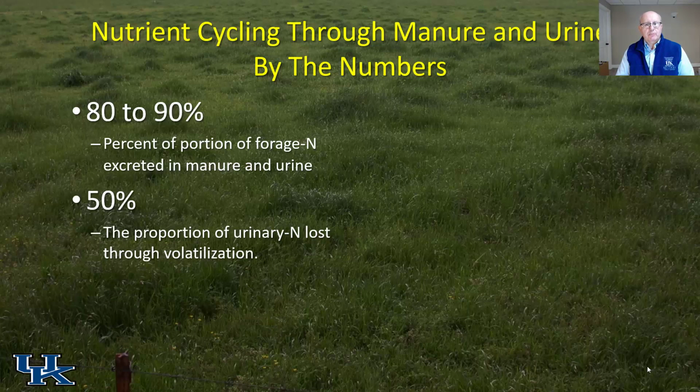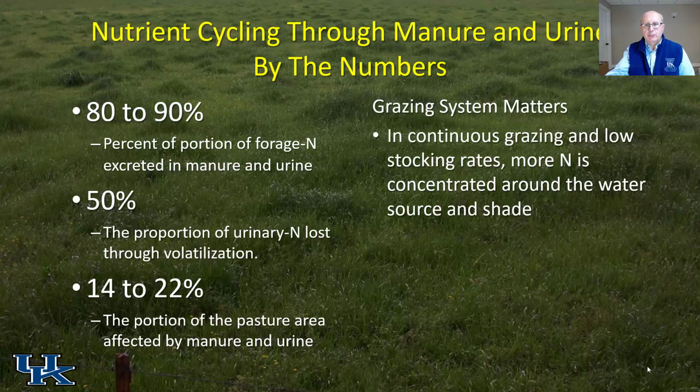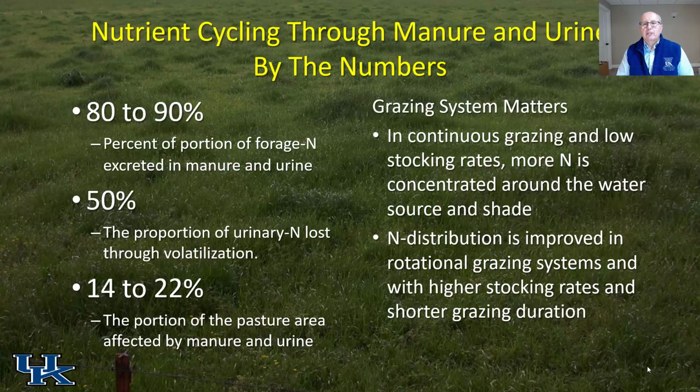50% of the urinary nitrogen is lost through a process we call volatilization. And the pasture obviously is not completely covered with manure or urine spots. The research says about 14 to 22%. Now, obviously, rotational grazing can help us more evenly distribute manure and urine and keep it away from loafing areas where we would tend to concentrate nutrients. So in continuous grazing and low stocking rates, more nitrogen is concentrated around the water source and the shade. Nitrogen distribution is improved in rotational grazing systems with higher stocking rates and shorter grazing duration.